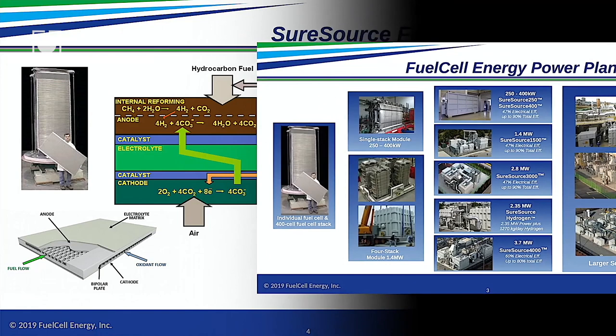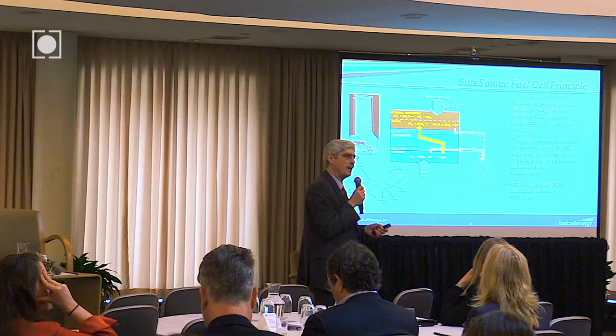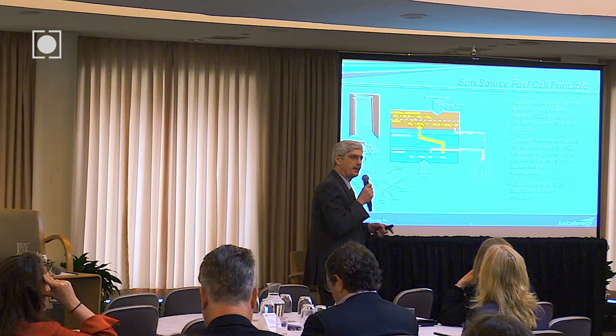So how do they work in carbon capture? Well, it's a tech talk, so here's some chemistry. Fuel cells, like batteries, make electricity electrochemically. You have one electrode that produces electrons, another that consumes them, and an ion bridge between them that completes that reaction. In the case of carbonate fuel cells, that ion bridge is carbonate ions. And a unique aspect of this electrochemistry is that when you send in a molecule of methane, a molecule of CO2 is going to go out. But four extra molecules of CO2 are made in the fuel electrode, which get recycled back to the air electrode, which consumes them.